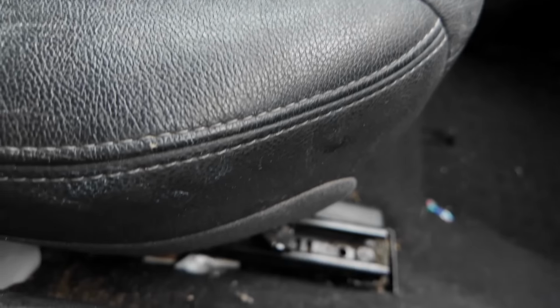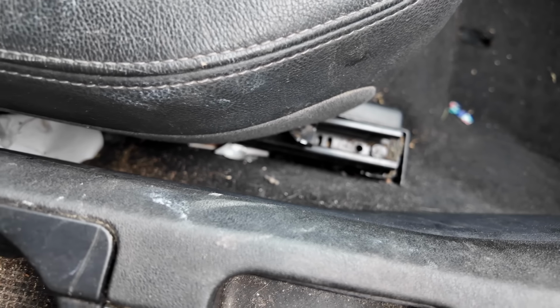Oh, there's even more crud down in between the seats. This is going to be one of those cars where I think the valeters will want to take the seats out in order to clean it properly, but that'll probably mean we'll get a load of airbag warning lights come on. Let's have a look at our service history without giving away the mileage, if we can.